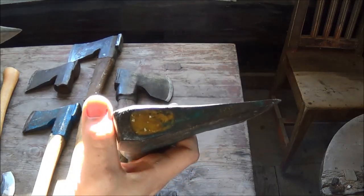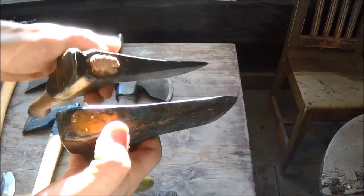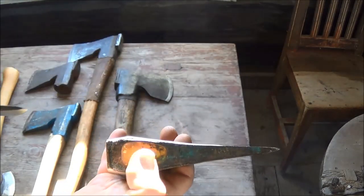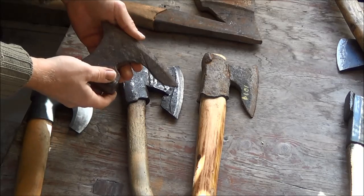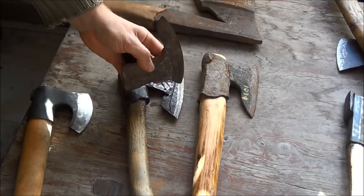But what they did was, back in the 70s, they stopped using wedges for attaching the axe heads. They replaced it with some epoxy glue. Craft axes, or craftsbilas, hand bilas, were not used in the woods because they were not suited for the task.